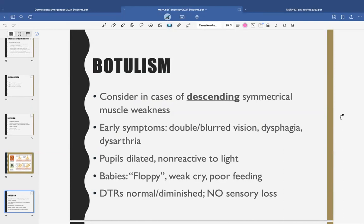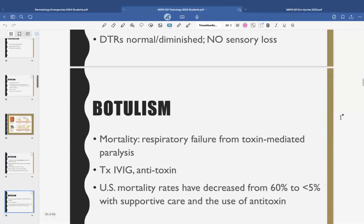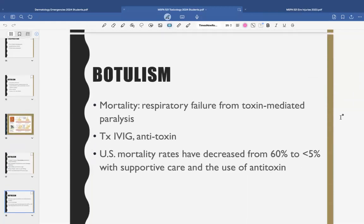What's another neuromuscular disorder that can cause descending paralysis? Myasthenia gravis. There the pupils won't be affected. DTRs will be normal or diminished. There's no sensory loss. It's fairly high mortality because of the respiratory failure. You need to treat with antitoxin as well. But now that we have good antitoxin, we can give better supportive care. Mortality rate is actually down from 60% to less than that.